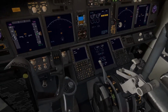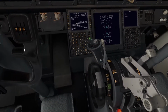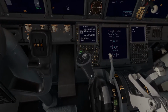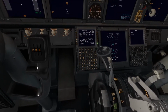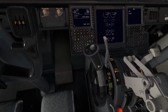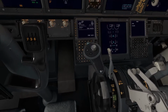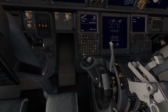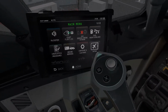TCAS test pass. That is all good. So let's start putting things into our FMC. We are in Stockholm, Echo Sierra Alpha, and we will find this one here. We will get Echo Sierra Golf Golf for Gothenburg Landvetter. I believe it's the second largest city in Sweden. Don't quote me on it, I am not Swedish, although I have a Swedish last name and Swedish roots.